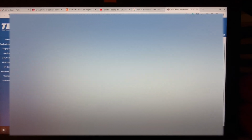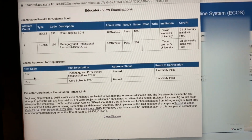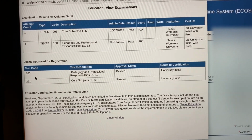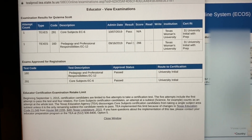Disregard all of this stuff in the light blue. On the left-hand side, there are a bunch of tabs. You're going to click the tab that says View Examinations. And then it'll pull up your score, whether you passed or failed the test, and it'll show this to you at 7 a.m. on your reporting date.